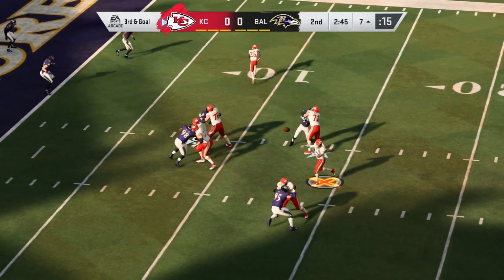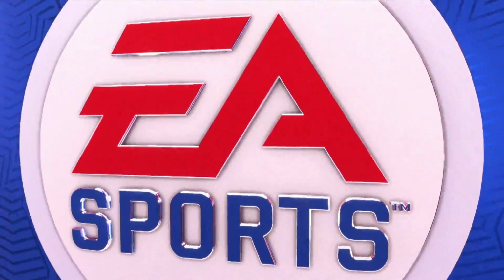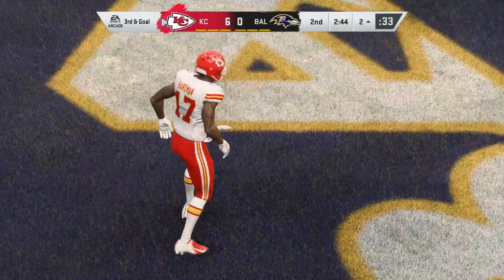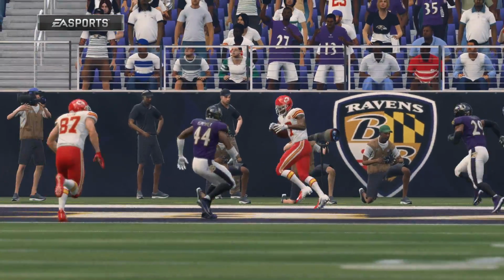Working from the gun, Mahomes. And that is caught for the touchdown, Kansas City. Mecole Hardman there to make the grab as his guys are first onto the scoreboard here this afternoon.